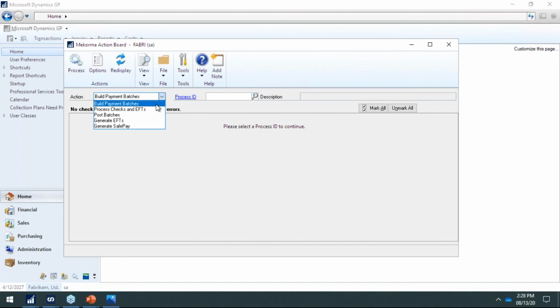I know a few organizations that really would benefit from something like this, right? So you start with exactly the same sort of thing that you did before. You build your payment batches, you process your checks and your EFTs, and then you post all from one single window for many different checkbooks all at the same time. It literally will save you hours every single week if you do have a lot of checkbooks and a lot of companies out there. You can even generate EFT files and generate Safe Pay files within this one little window.